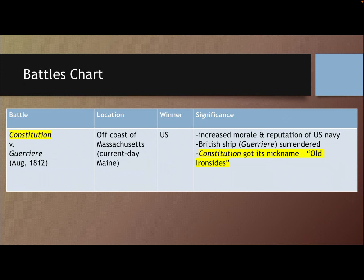When this war began, the number of ships that we had was in single digits versus the British Navy, who numbered in the hundreds and hundreds of ships. So we really did have our work cut out for us. And remember, Thomas Jefferson had cut the military, including the Navy, when he was president. So we're pretty desperate in trying to build ships and get ready for this war. And you'll see another example of that with the Battle of Lake Erie.